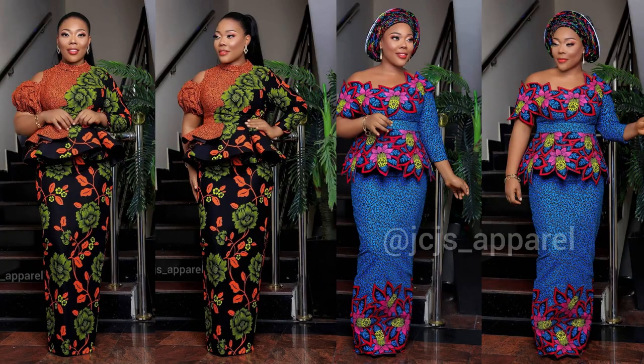You're actually going to think that the 2 prints are the same material. You're not going to know that she actually used 2 different designs to make one outfit. That is something she does very well. That is one of her signatures. She mixes 2 different Ankara or African prints so well, and they turn out looking so cute, okay? So I'm going to be adding lots and lots of pictures of her designs on the screen so you guys can see.